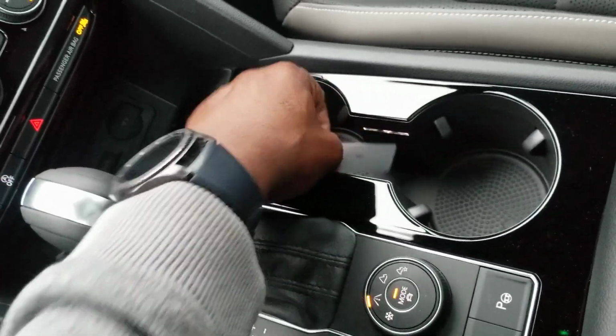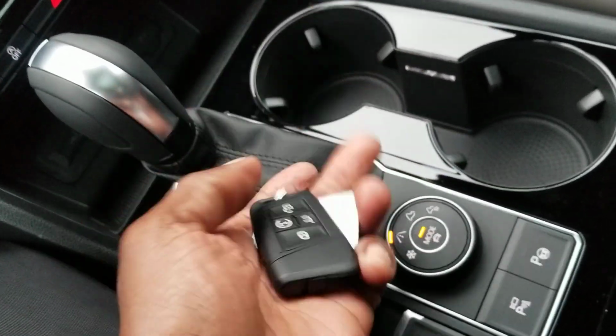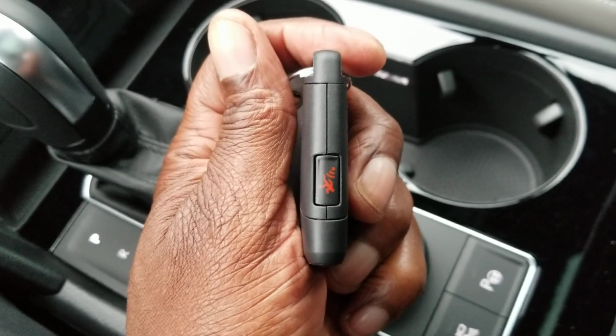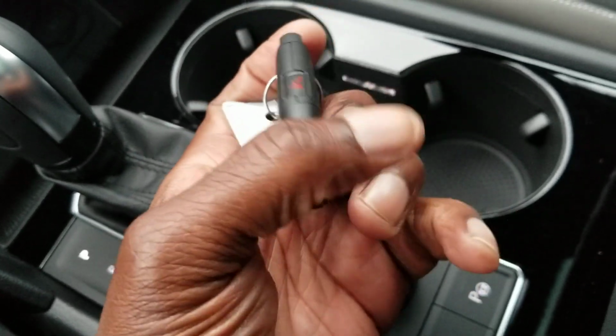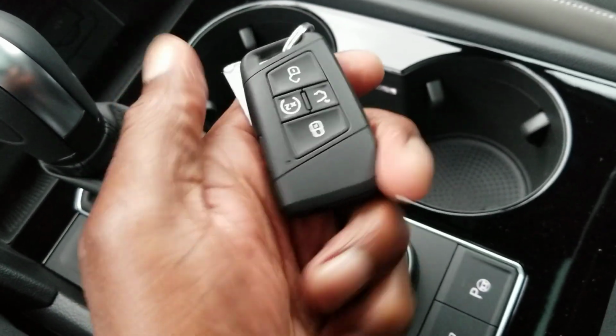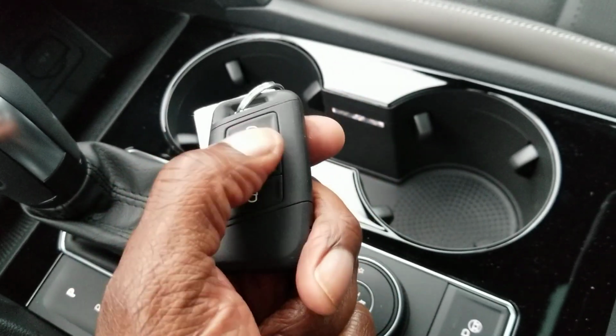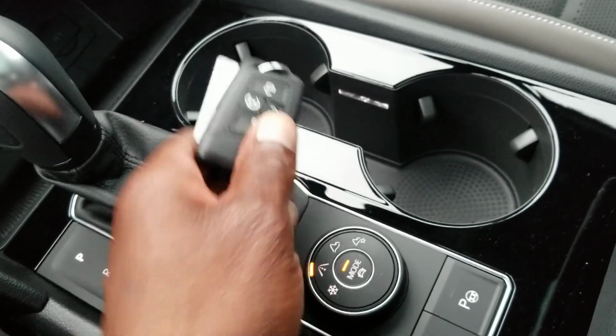Nice leatherette armrest there. You're not going to bump someone's elbow off right there. Here's a look at your key fob. The key fob has the standard Atlas key fob there. The panic alarm is on the side. Super slim, super lightweight, so it fits in your pocket and doesn't take up a lot of space. Then you also have the remote start, unlock and lock, and then the remote power hitch there.